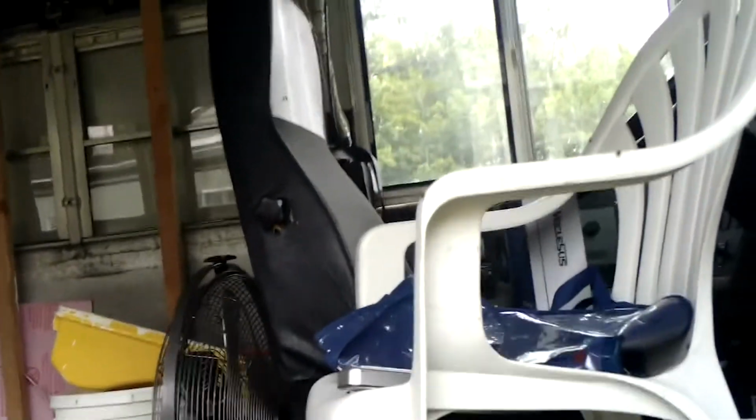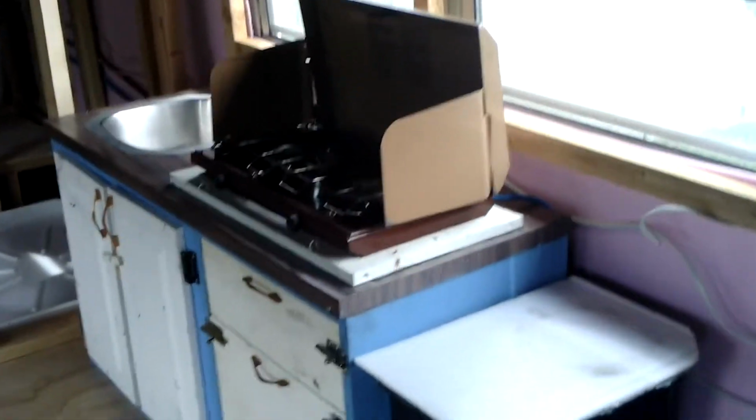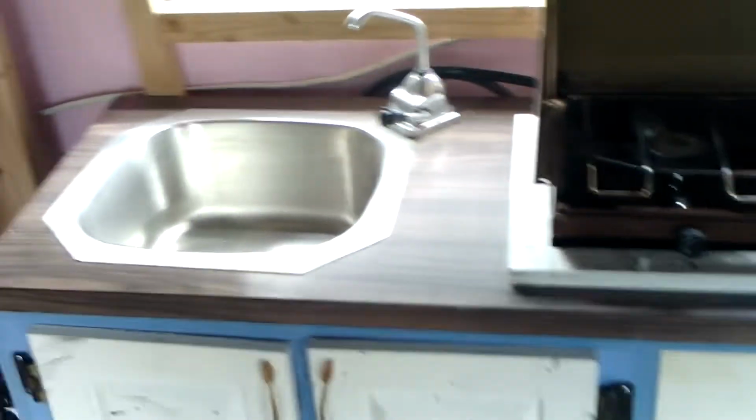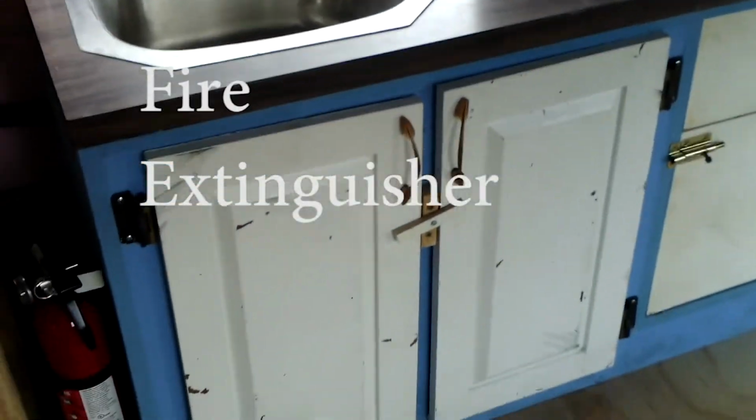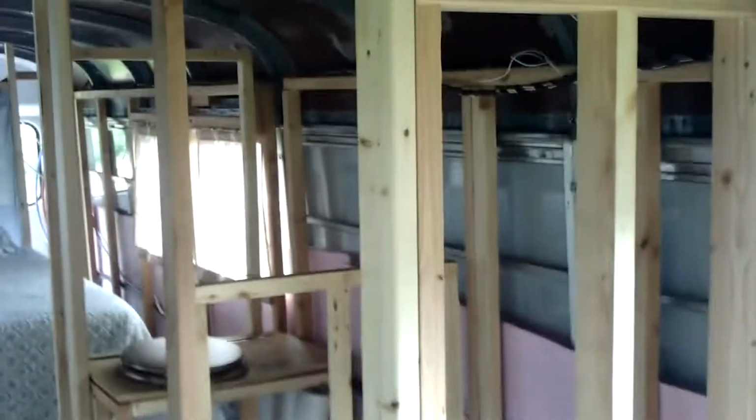So you are going to see a bunch of stuff kind of here in the front, and this was mostly just moved so we could get pictures for the DMV. But there is our kitchen. We have a stove, we have a sink that pumps water, and a gray water tank. We also have down here a fire alarm. So next to the kitchen, we have framed in our shower. So the shower is going to be right here. And then next to that, with a half wall in between, is our composting toilet.